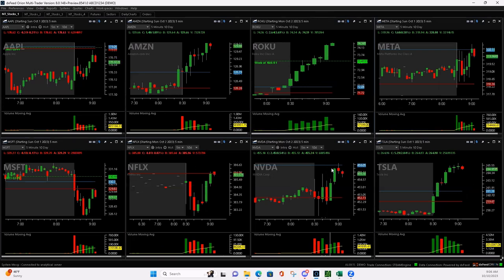NVIDIA is looking like potential upside continuation as well. It's got a push up, little pause here. But as unstable as the markets have been over the last couple months, you've got to be careful because they can push up and then they could push all the way back down through lows really quickly.